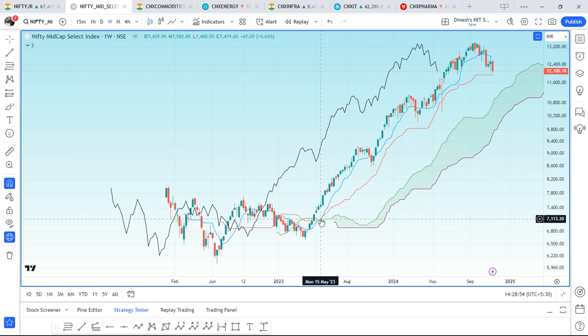And you can see that from the time the rally really began in the Mid Cap Select index, you can see the movement coming. And remember, on Monday is the last weekly expiry settlement of the Mid Cap Select. Henceforth, it will only be monthly option or future, expiring on the last Monday of every month. Now, very, very close to its Ichimoku baseline support out here.